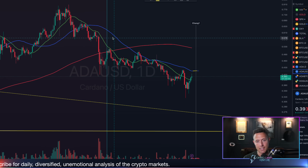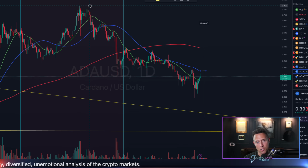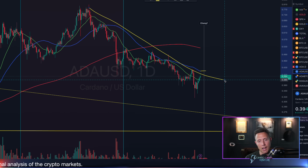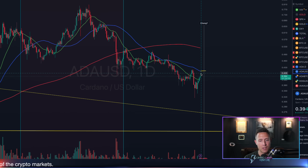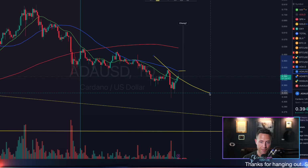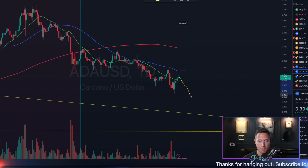And if you just look at this on the kind of midterm from the swing high in March, we're just putting in lower highs. Right now, as I do the video even, ADA is just putting in kind of a lower high. So the first thing, now that it's above the 20, is I would like to see if it can hold above the 20. Or is this just going to fail? We're going to get a lower high and actually just keep going.